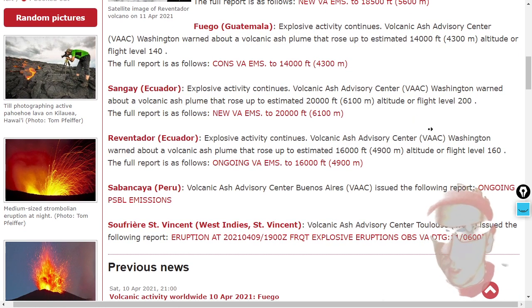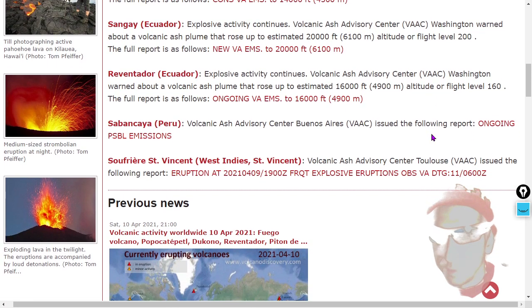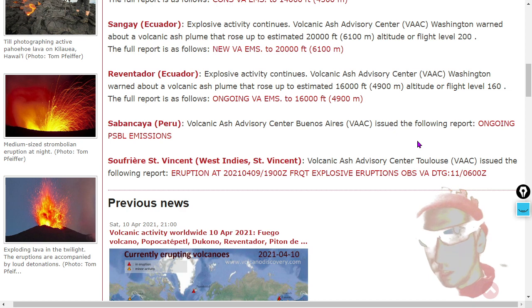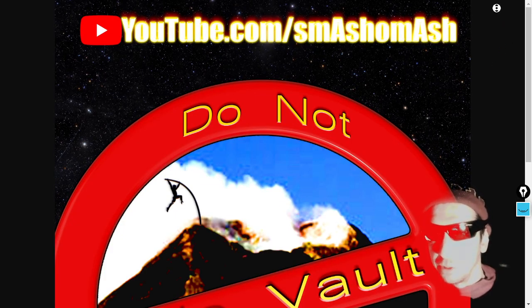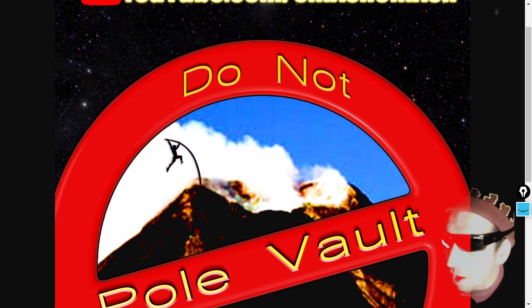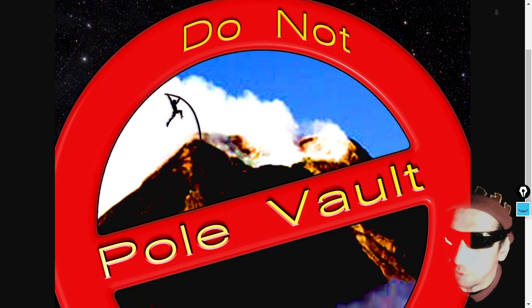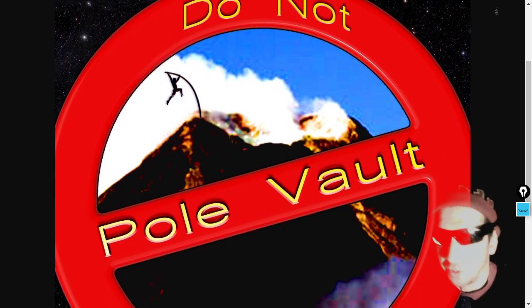Sabancaya, ongoing possible emissions from there, are a reminder not to pole vault the caldera. And Soufrière on the island of Saint Vincent exploding, causing some evacuations. And now's the time to remind our viewers to please do not attempt to pole vault the caldera, as that could be an unhealthful endeavor.